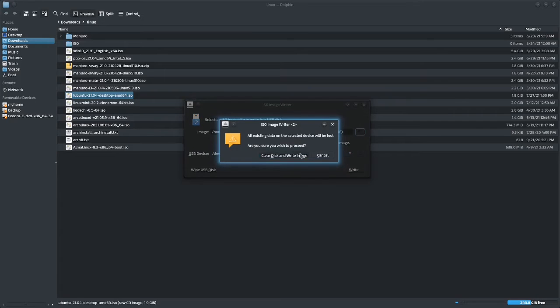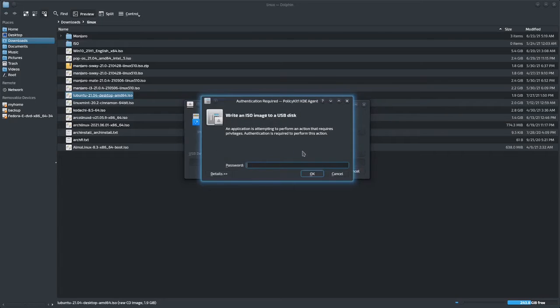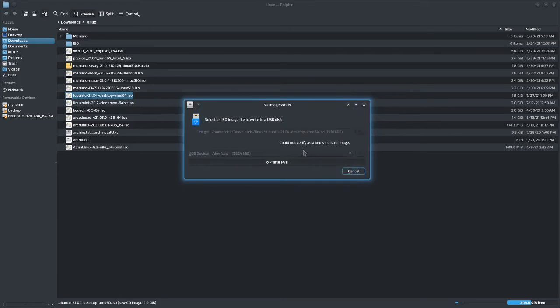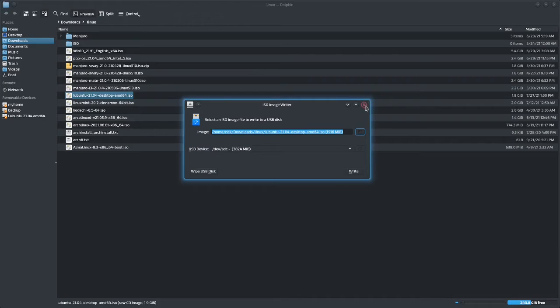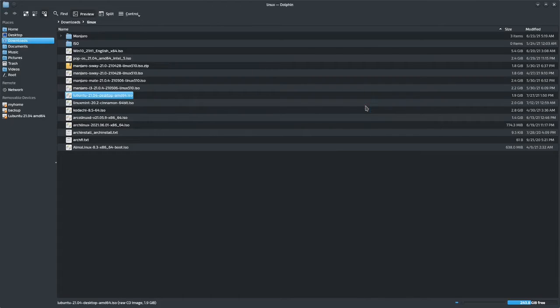So you have to clear that, and then put in my password. And away it should go. So it's writing the file. Come back when it's done. Okay, it said that the operation completed successfully. And then we will go OK. X out of that. Now with that installed, you're ready to boot into your system.